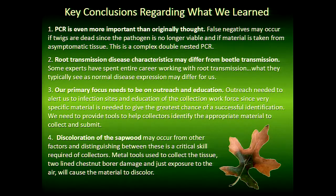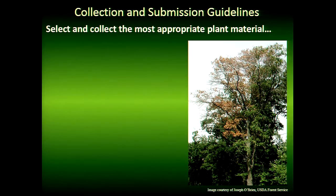Maybe in some of the cases we had herbicides applied to these stumps. That discolors the wood in a way. If you've worked with oak in the past, you know just taking the bark off, it discolors. So that changes. So it's really important to keep those things in mind as they're collecting samples and know where the best place to collect is from.